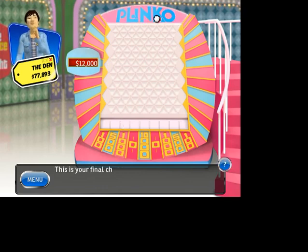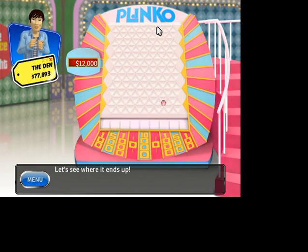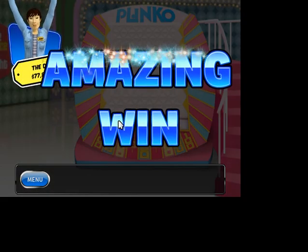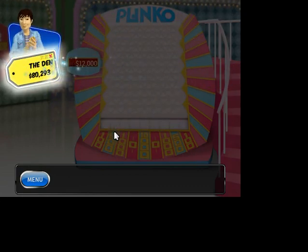$1,000. This is your final chip. Make it count. Let's see where it ends up. That was a bad shot. Zero. Sorry. $12,000. Still a win in my book.